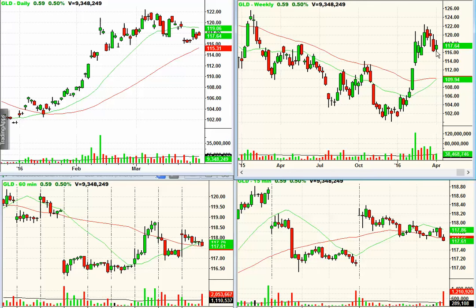I'd love to see us settle in here around 114, 115, and I'll add to the position again. And I got in down here at 103, 102. Okay, sold some in this massive climactic type move, but held some because I'm looking at a longer term picture, a longer term move on this thing. So that's my GLD assessment.